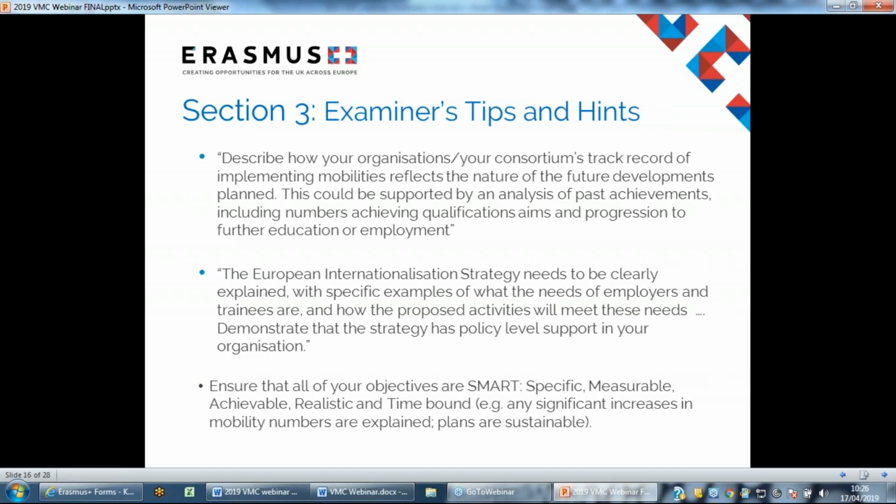Now, the assessors in the 2017 and 2018 calls have provided some specific hints and tips on the European internationalization strategy. The feedback suggests that VET Charter applicants should strive to describe how their organization's track record of implementing mobilities reflects the nature of the future developments planned, and suggested that this could be supported by an analysis of past achievements, which should include numbers, qualifications, aims achieved, and not least progression to further education or employment achieved by participants.